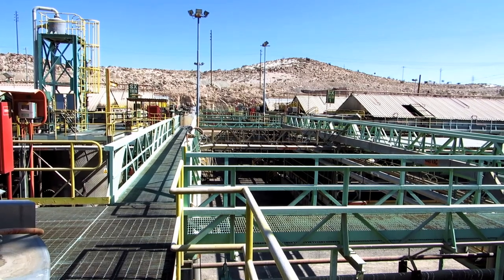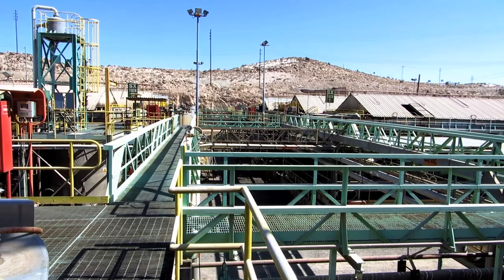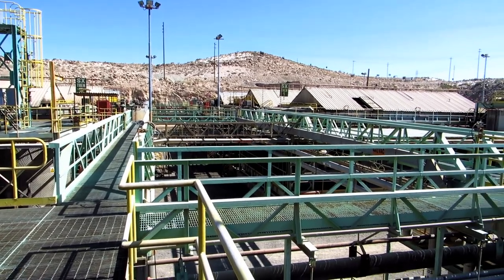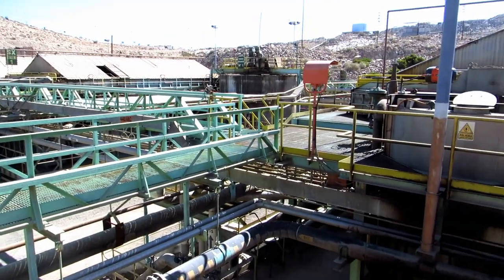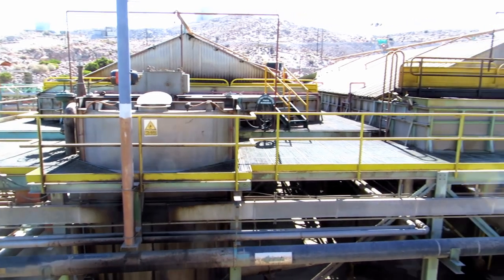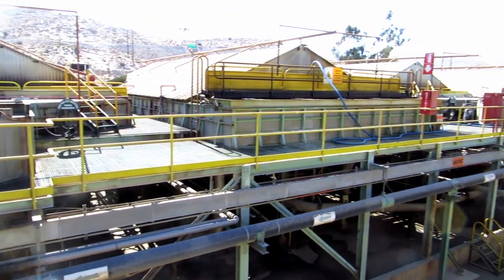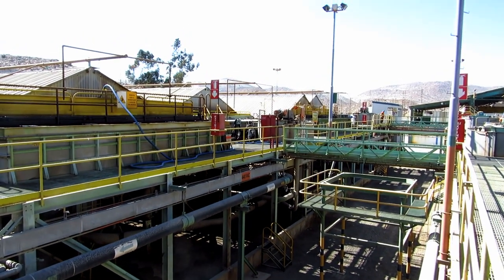From the leaching pads, the pregnant leach solution, as it is called, is pumped here. This is the solvent extraction facility, and this is where the copper is transformed to its organic phase. Let's go and take a look.